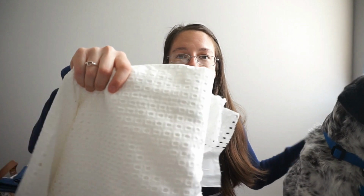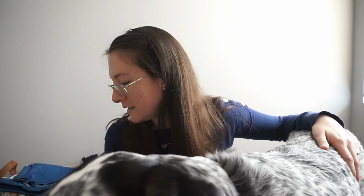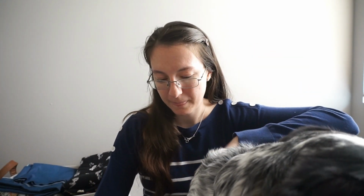Okay, next is the Grainline Studio Willow Tank. For that, I'm going to be using this white eyelet fabric that I picked up from Mood. And then I'm going to be dyeing this yellow, because I think that would look super cute. And then I'm going to line it with a yellow cotton lawn.